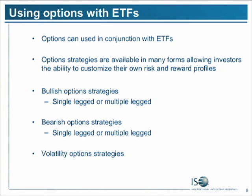Using options with ETFs, another benefit is that you can hedge or set up a different strategy. When I'm using the covered call, I'm reducing my risk a little bit. I'm not completely hedging it because I have some downside risk, and I'm going to get to that in a brief moment. But I can use options, and there are lots of strategies. The most important thing to understand is that you can customize your own risk-reward trade-offs. So if I felt that the market was going to be in a neutral trading zone for the next number of months, well, then I might want to sell some calls. If I thought the market was going to make a big move up or down, I might want to consider a different strategy. So there are bullish strategies.